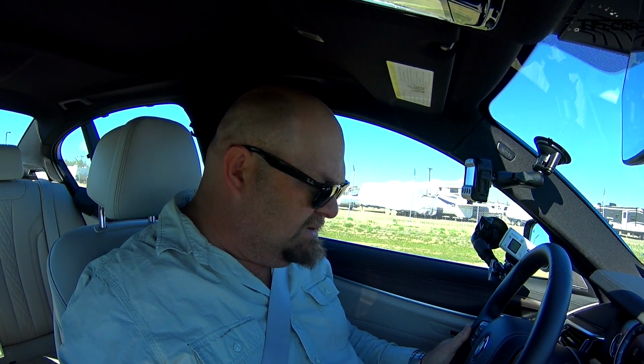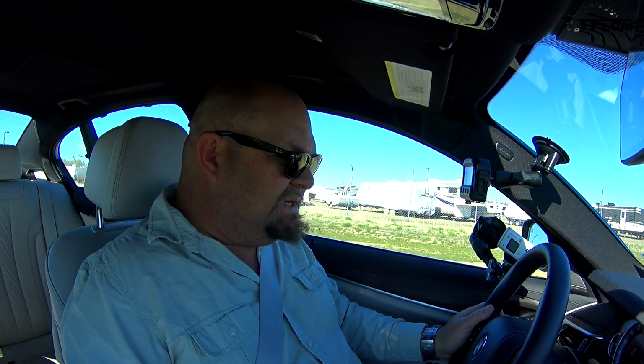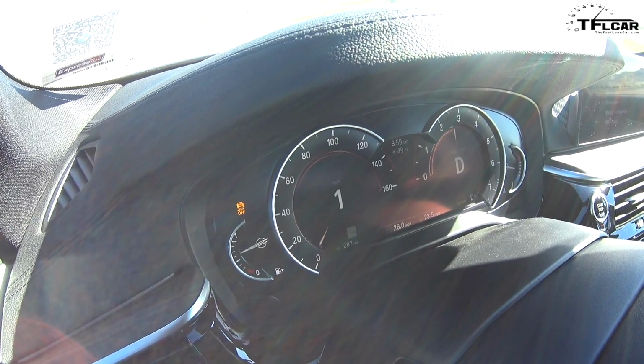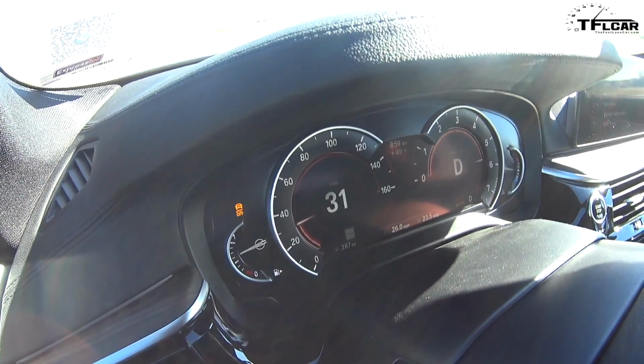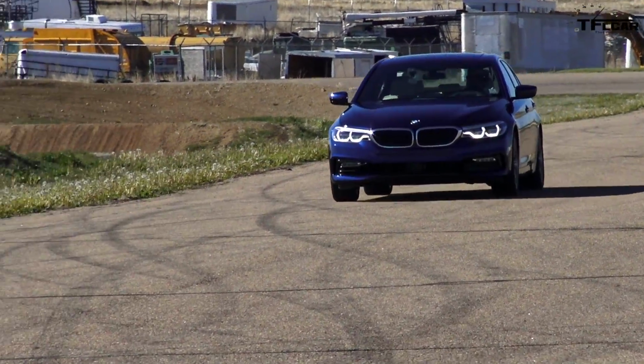Hit sport one more time. Sport, individual, sport. Let's do this. Yep, just under 3,000 RPM. Wow, it really gives you a nice tug at the seat when it gets to that point too.